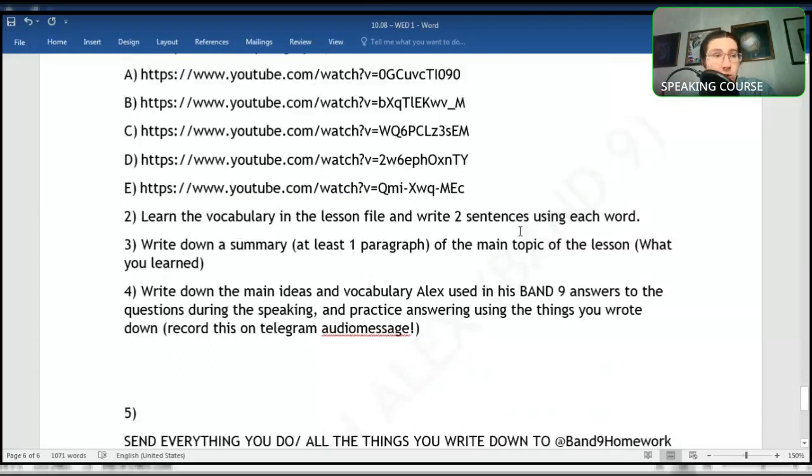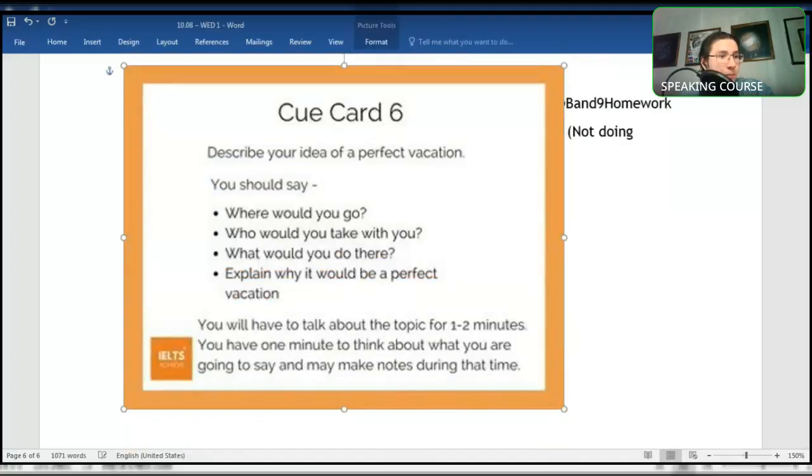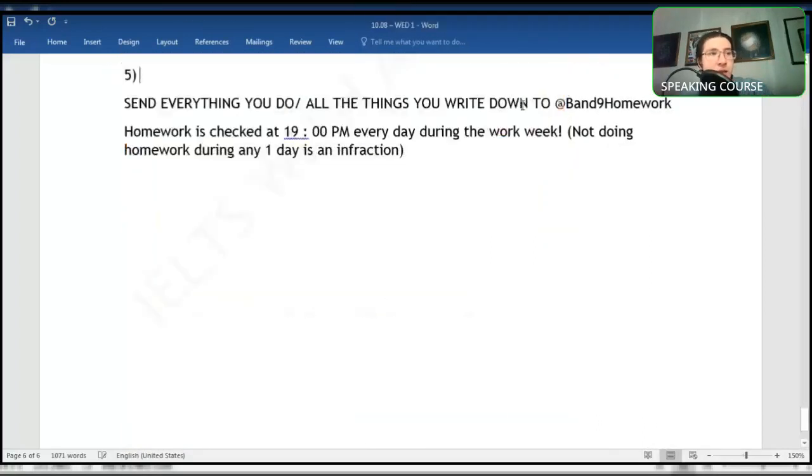Learn all the vocabulary and write two sentences using each word. Write down a summary of the main topic of the lesson. You remember the structure and all of the main tips about speaking part two. Write down the main ideas and vocabulary that I used in my answer. Remember my speaking part two answer, and practice answering. So record the speech the same way, except using my ideas and my vocabulary. And then I have two topics that are kind of similar. One of them is about vacation, one of them is about journey and vacation. I will send these into the group so that you can see them.